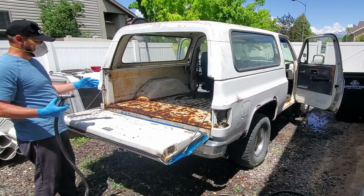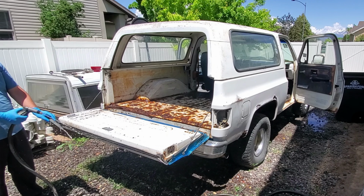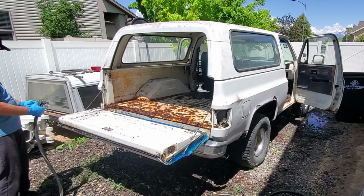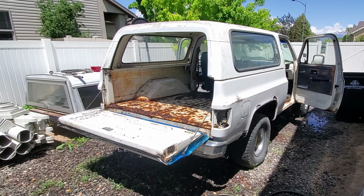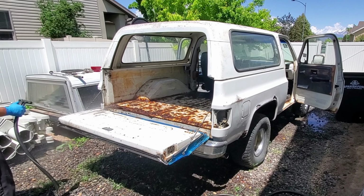Clean it up and patch it up as best we can and get it on the road. Yeah, as cheap and as quick as possible. And clean it up and treat the rust and stuff, and then maybe down the road we'll have the money for a complete restoration on it.